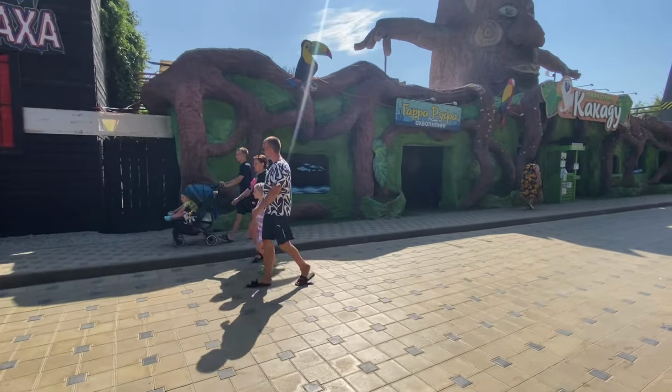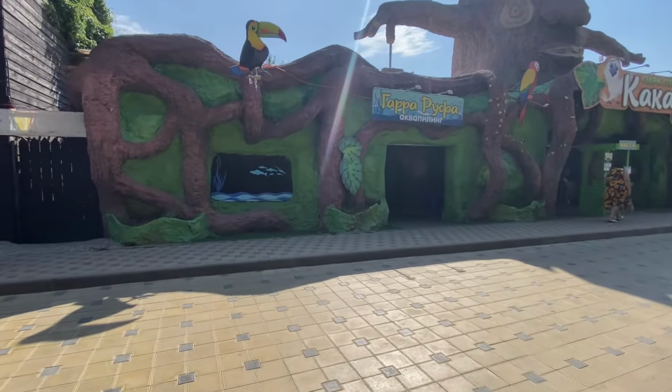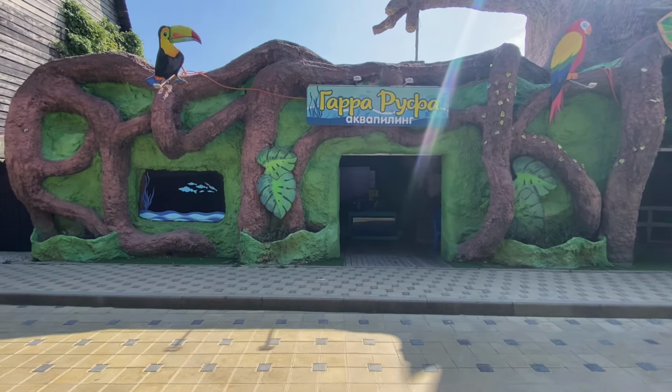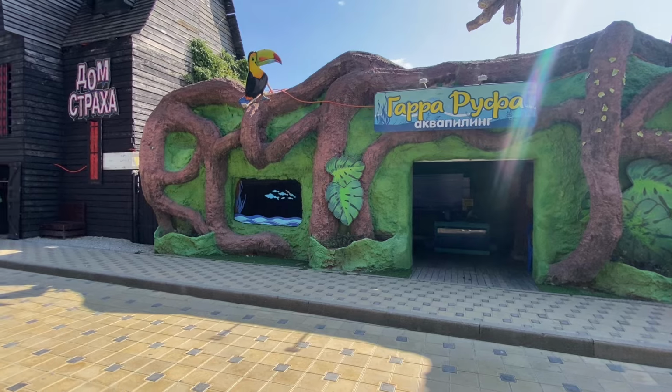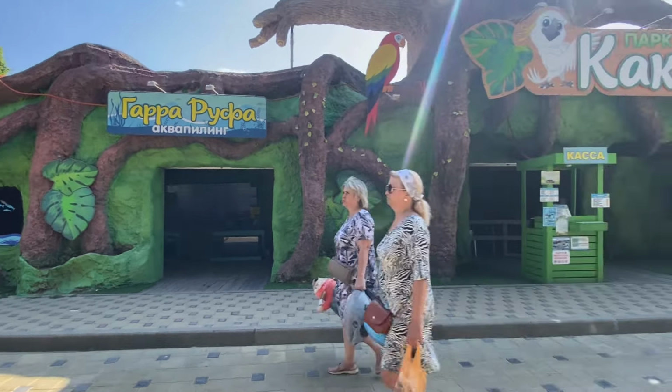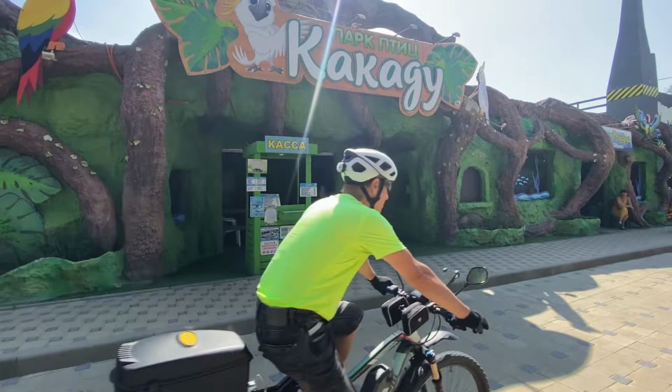And then this one looks like Rapper Psycho, but it's not. It's just at a glance how us Brits read Russian. So that's Garapufa. Garapufa? I've probably butchered that.